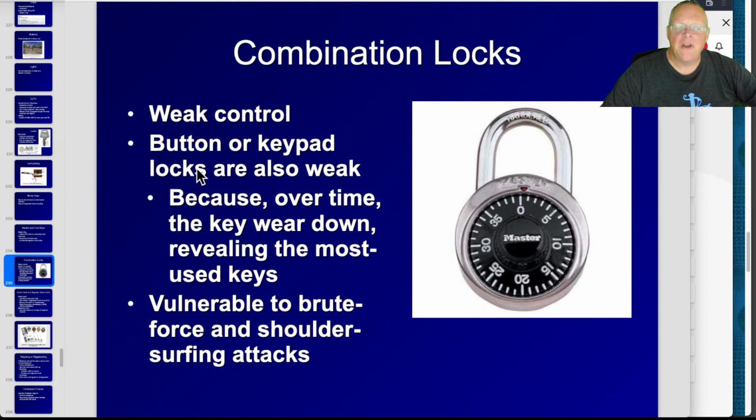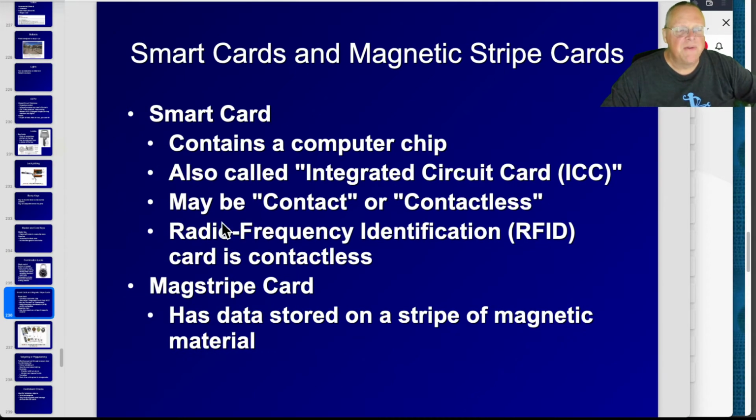And if you have button or keypads, those are also weak in practice because you can tell which keys people have been pressing by the grease of their fingerprints, and after a while they wear down, so you know which keys to use. And of course you can just watch somebody else with a camera or a telescope or looking over their shoulder and learn what the combination is as they press the pins.